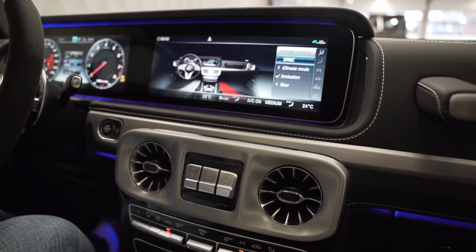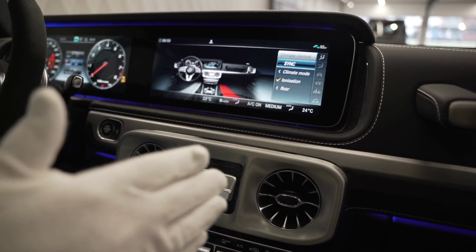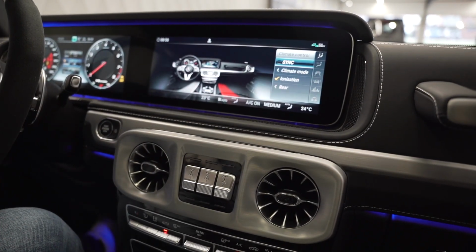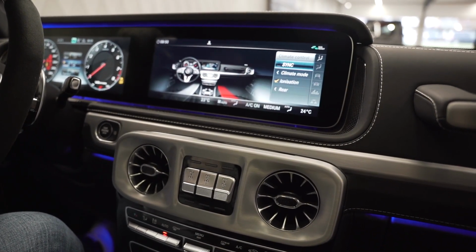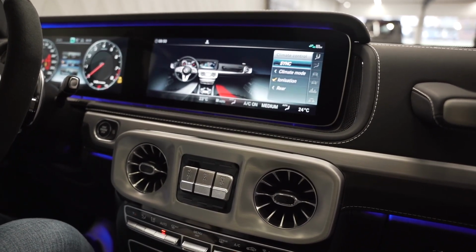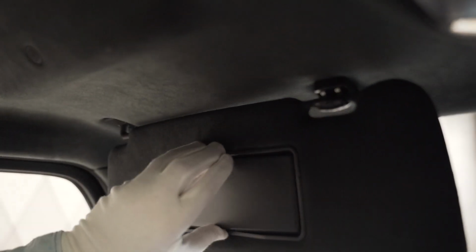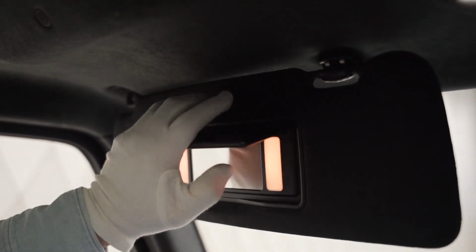And we have a two-tone combination with the black dashboard, for example. Upper and lower dashboard are black. Seats are in light, and the door inserts are also in light, which is very cool. So for the front, I think that's it so far. We have, of course, the headliner in microfiber and even the sun visors with the big illuminated mirror. And we have, of course, a glass sunroof, an electric one.